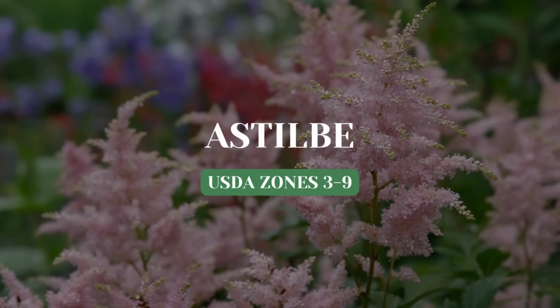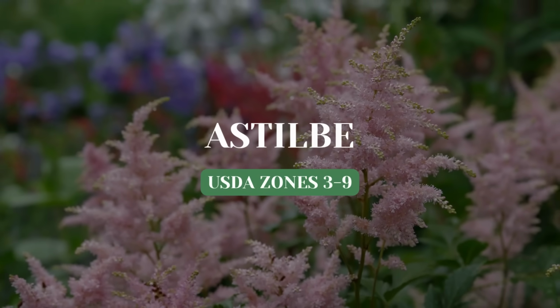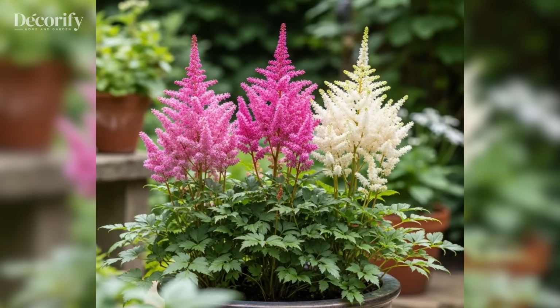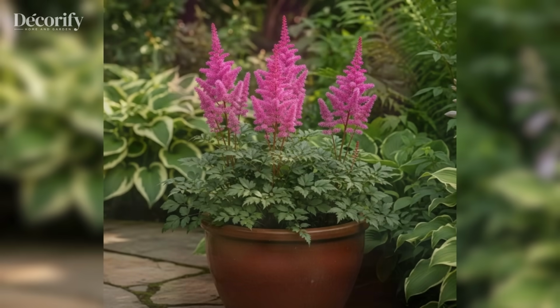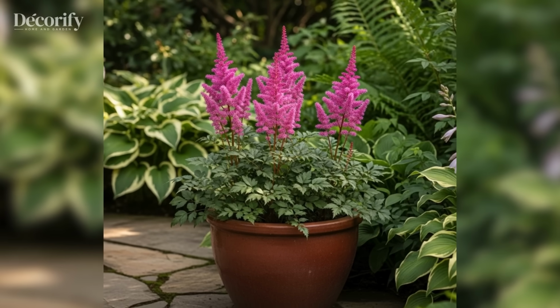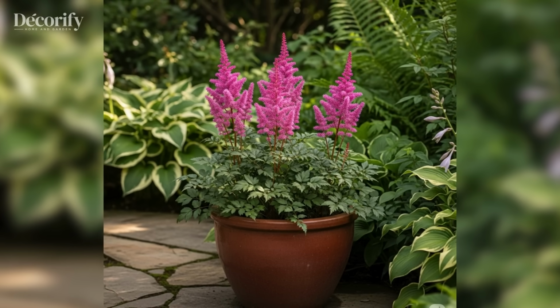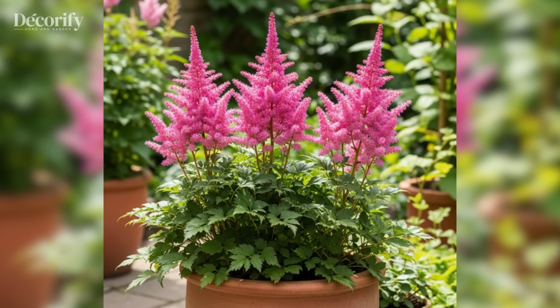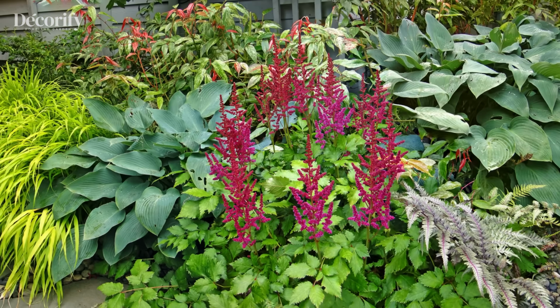Last but definitely not least, Astilbe, the feather boa of the perennial world. Its plumes rise above ferny foliage like pastel fireworks in slow motion. It prefers moist soil and part to full shade, making it ideal for covered porches or north-facing balconies.